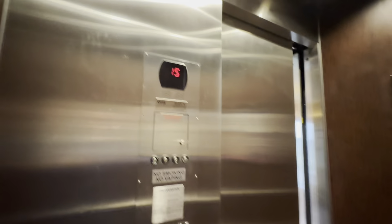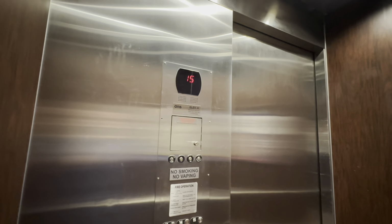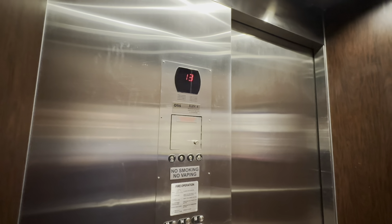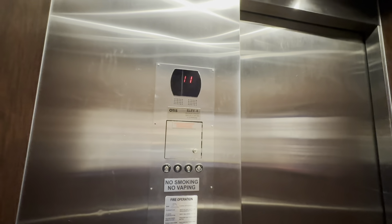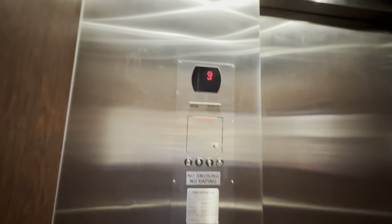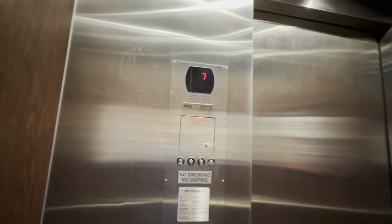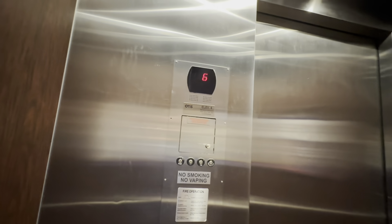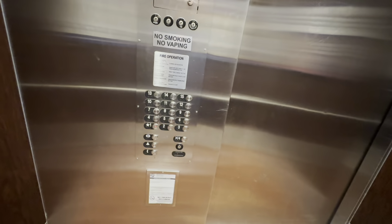You can even see Disney's Contemporary Resort at the Walt Disney World Resort, which is close to the Magic Kingdom. This one's capacity, 3,000 pounds, 1,361 kilograms, 18 persons. Elevator number 4. Wow. Awesome elevators, these are. Otis. So I'm gonna send this one up to 2. Oh. Here we are, 1. And that's it.